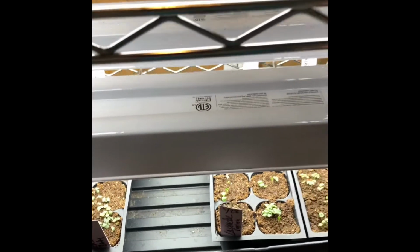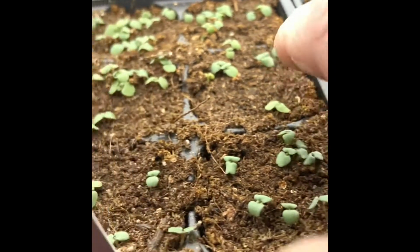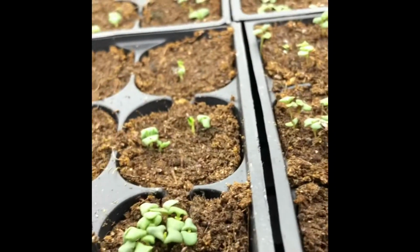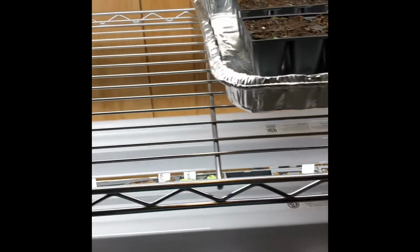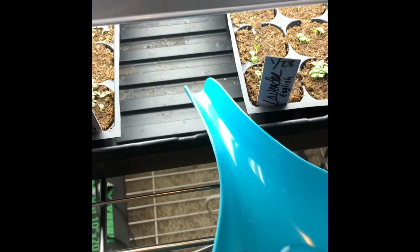Okay, and now we can go ahead, and as you can tell, you can see how light brown the rest of them are. They do need a drink this morning. See how light brown they are on the top, and they're kind of hard. So yeah, everybody gets a drink this morning. So what I will do in this space here is take my pitcher and fill it in this empty spot.